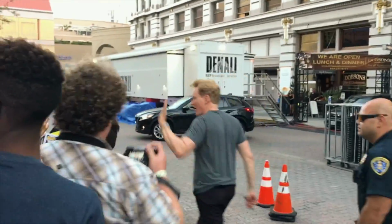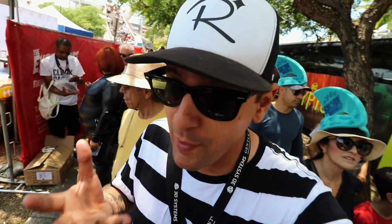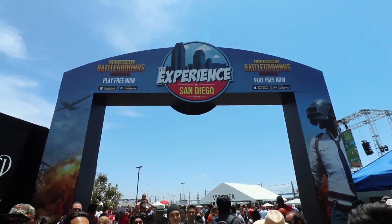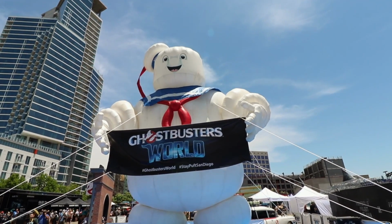Thank you so much. Hi, pretty random, just wandering down the street, seeing a crowd, and then spotting Conan O'Brien. You know what else is pretty random? Coming across the street from Comic-Con and finding this. Just when I thought I was getting away from all the hubbub, lo and behold, some more hubbub appears.